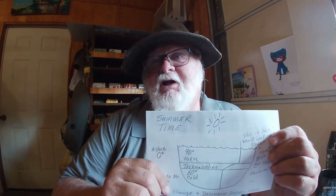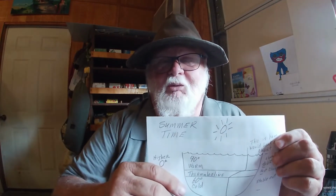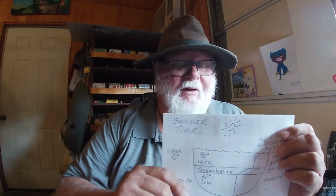Catfish are like humans, creatures of comfort. They will swim up and down that water line, up and below that thermocline, and they go down there and they feed and they get cooled down, and they move back up to the warmer water to where they can fill back up their lungs for the oxygen.